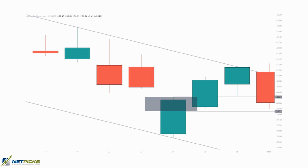Now, this shaded area on that daily candle, that's the price movement inside the last 30 minutes of the session, right? So the candle was strong going into the close, and it actually ends up closing near the high of the session.